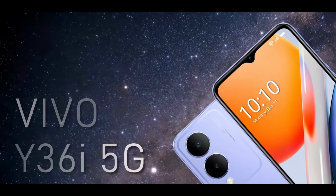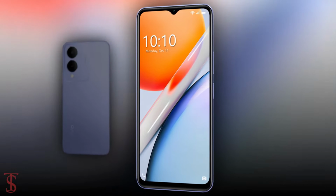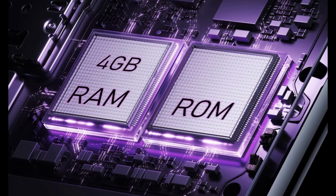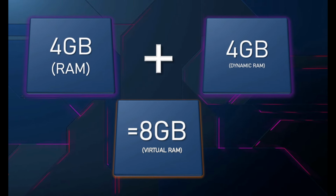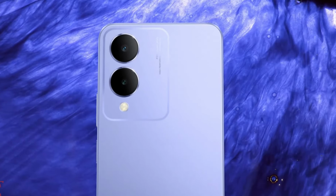The Vivo Y36i measures 163.7 x 75.4 x 8.1 mm height x width x thickness and weighs about 186 grams. According to price and features, this is a budget smartphone.